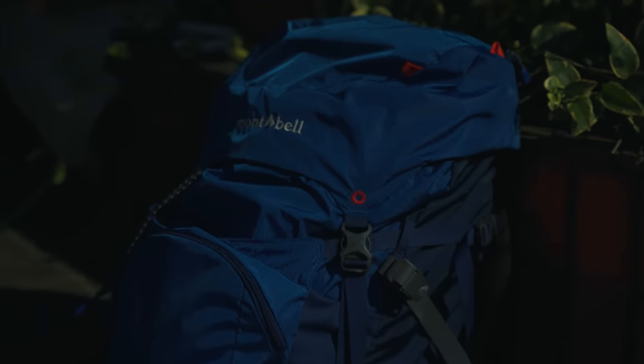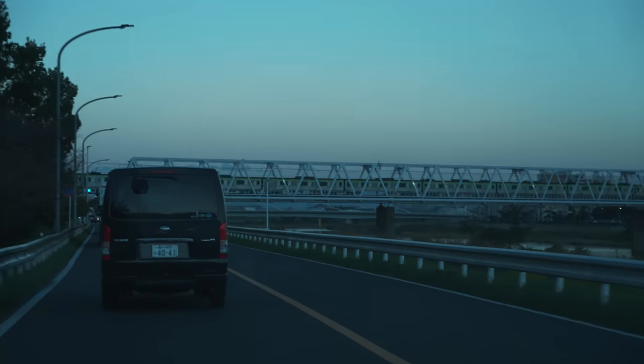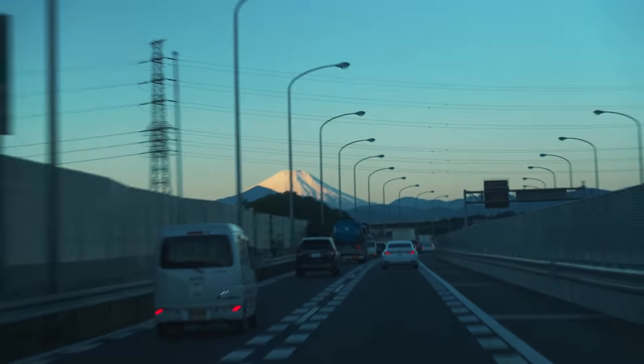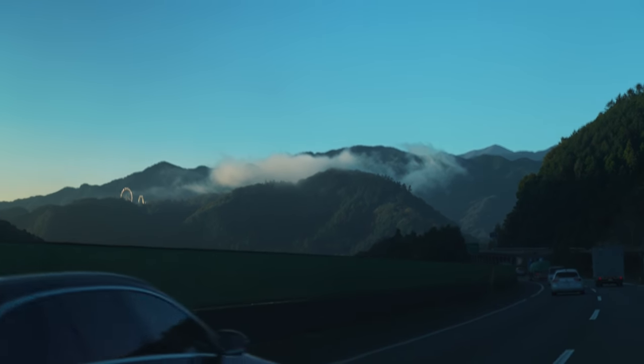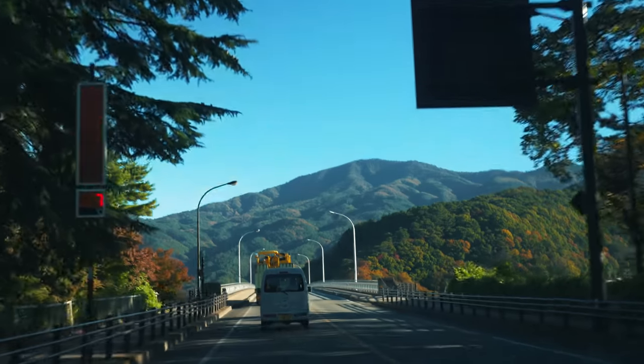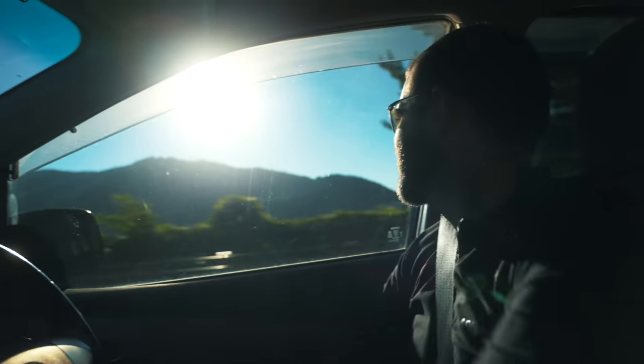The bags are packed, and we're heading to what will be a dream hike at the very height of fall near Mount Fuji. In 7 years of living in Japan, this may be the most amazing thing I've seen yet. It's not just hyperbole. Get ready to experience Japan at its finest on this episode of Life in Japan.